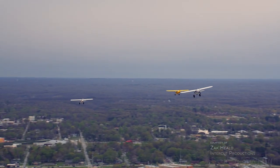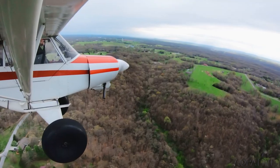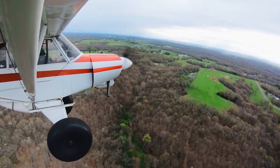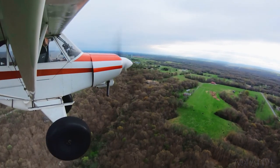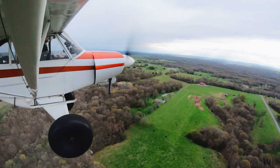Steve, talk me through these approaches when you come into the backcountry here. What do you like to fly, like on downwind, base, and so forth, speed-wise? What are you thinking about? Well, I'm usually not thinking, I'm just doing. I pulled on a notch of flaps right now to slow things down a little bit. Got my carb heat on, put my prop in, because I've got a constant speed prop.